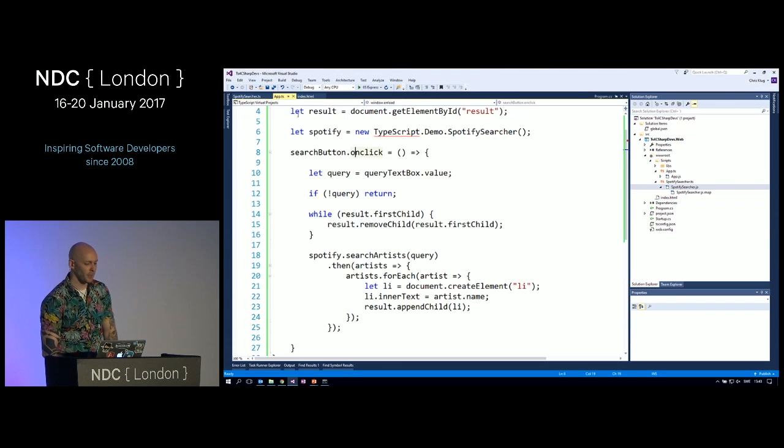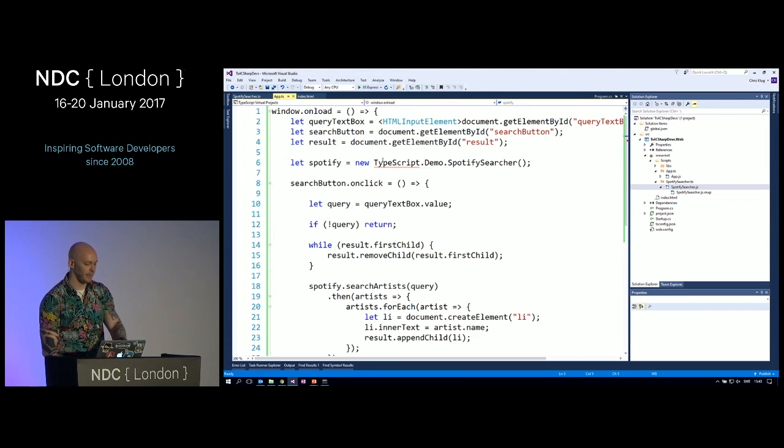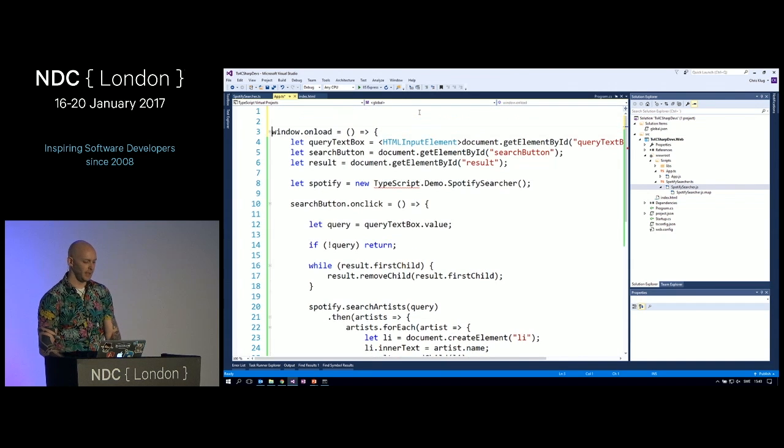Then I go into my app.ts, and I go up here, and this is now complaining because there's no such namespace. So I'm going to say import, curly brace, from, and then we do ./Spotify searcher. And then we go back here, and we press Control space.